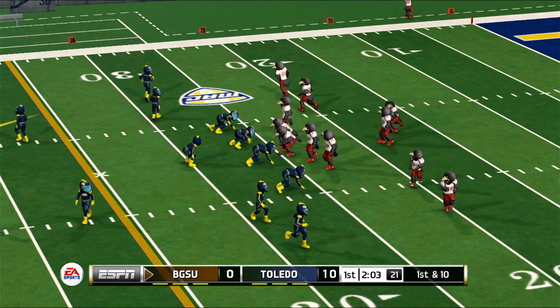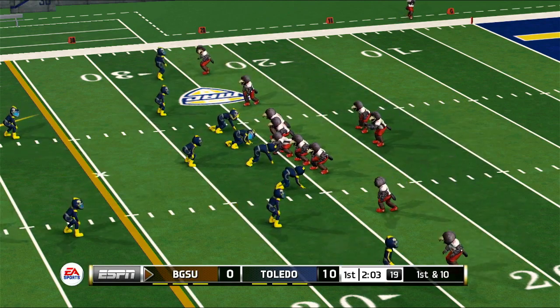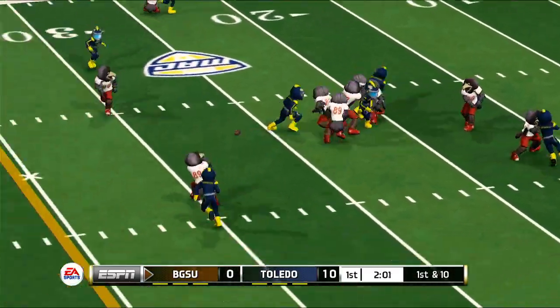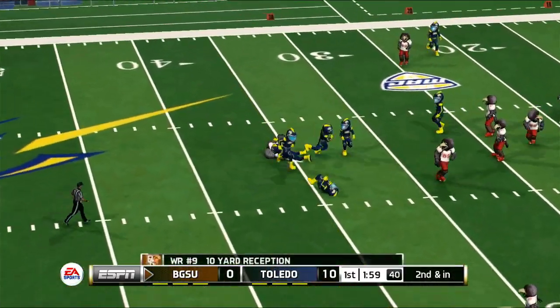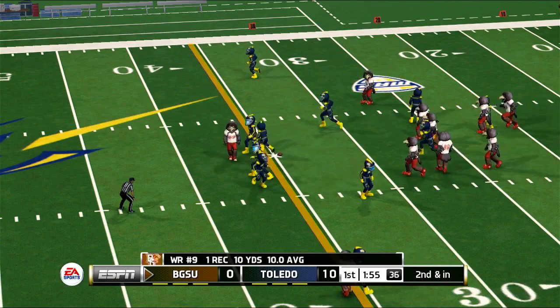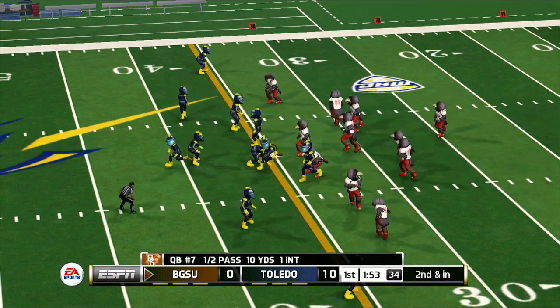The offense comes onto the field, and they're hoping to avoid the similar fate that killed their last drive. If they can play sound football from here out and make a few plays, there's no reason they can't get back into this. Gain of 10 on the play. That'll make it second and inches.